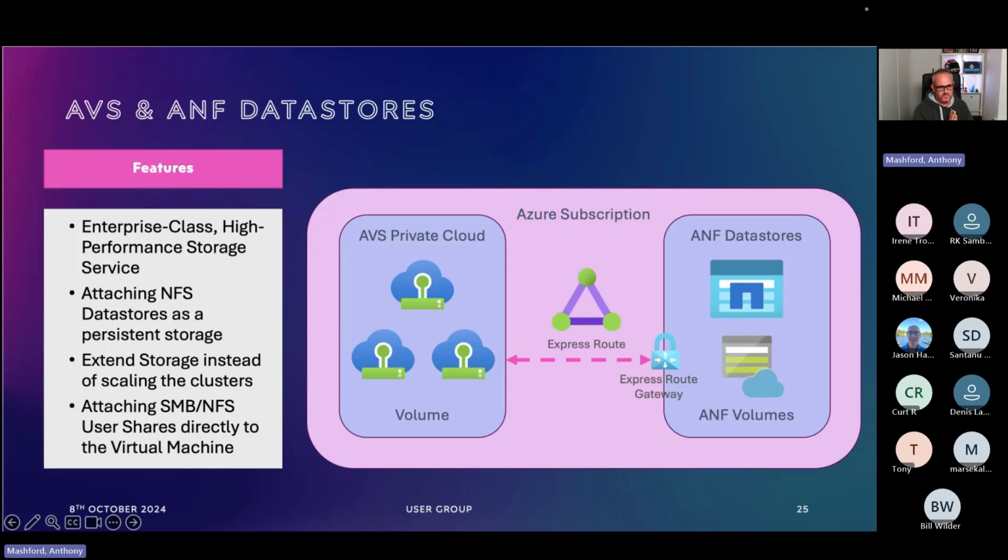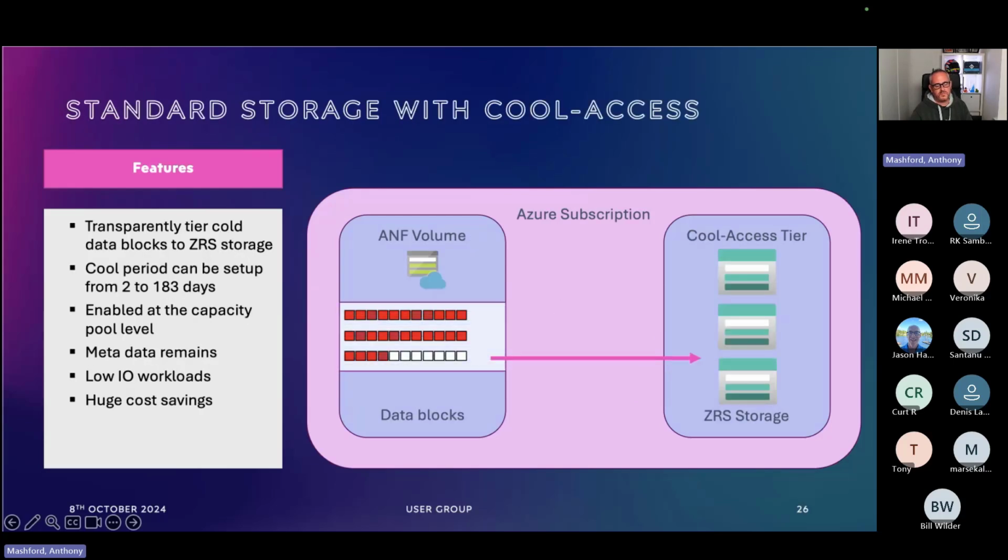And I have quite a few examples where I've been working with clients that have saved a considerable amount of money by introducing Azure NetApp Files into their environment to support the data stores. Another one I mentioned was Cool Access. So this recently went generally available. It's been in public preview for a while, but it's completely available across all service tiers. So it's on the standard, the premium, and the ultra service tier.